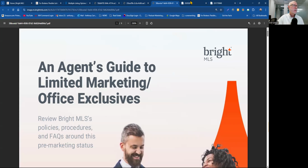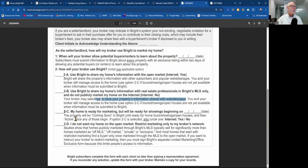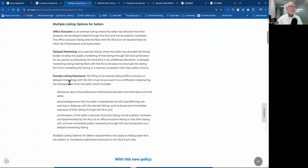Seller request means then you are filling out the seller exclusive limited marketing form. If they collect 2D, you're now filling out the seller instruction. Now, these two forms in the Bright MLS are fulfilling these new announcements from NAR.